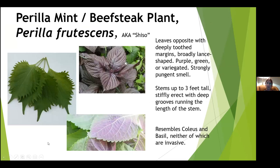Okay, perilla mint or beefsteak plant. This is actually often found in similar conditions as stiltgrass. So if you notice stiltgrass, look around and you may find some perilla mint as well. This is also shiso plant, which you may have heard of if you are an avid cook. It has opposite leaves with deeply toothed margins. And they can be purple or green or variegated. And it smells very much like basil. It has a pretty pungent smell. It's sort of like a sweet basil, kind of like a Thai basil.